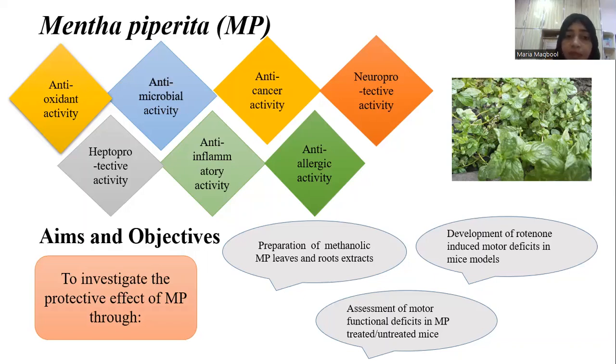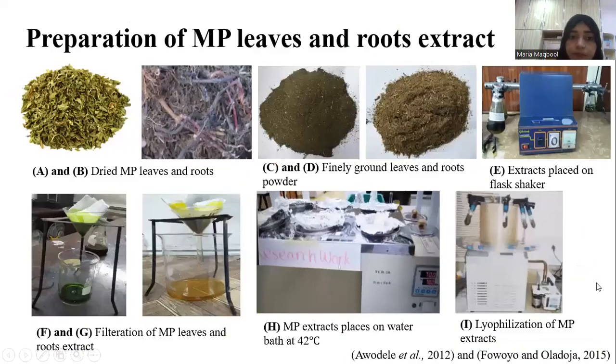anti-allergic activity. Aims and objectives of my study were to investigate the protective effect of Mentha piperita through the preparation of methanolic Mentha piperita leaves and root extract, whereas the development of rotenone-induced motor deficits in mice model, as well as the assessment of motor functional deficits in Mentha piperita treated as well as in untreated mice.